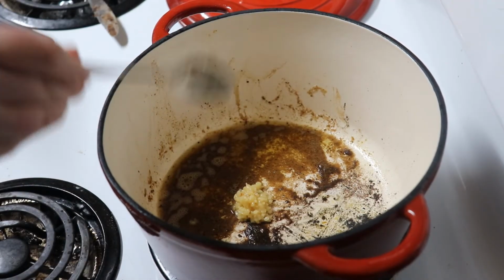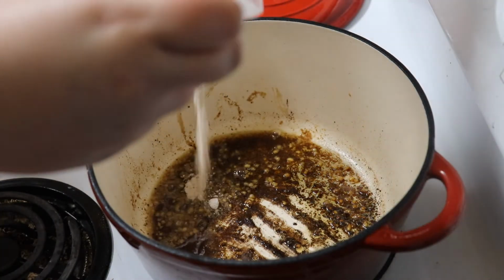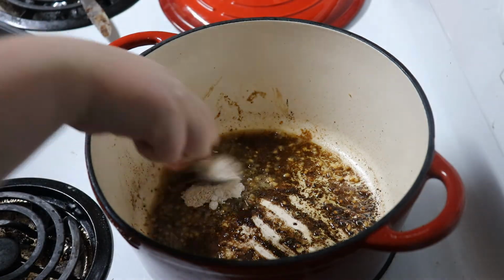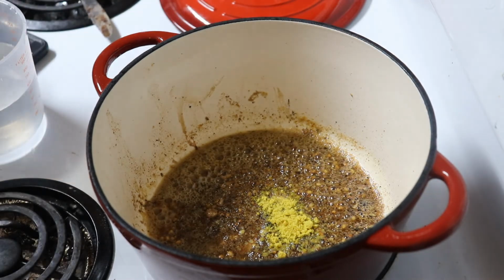Once the pork has been removed, add in some garlic and cook until fragrant. Then add in the remaining flour mixture and cook to get the flour taste out. Add in about 2.5 cups of chicken broth, scraping the bits off the bottom.